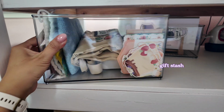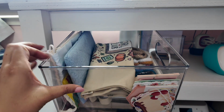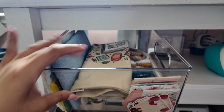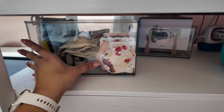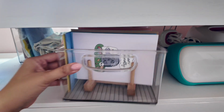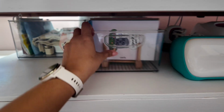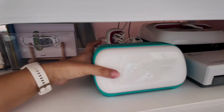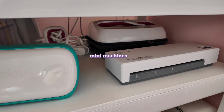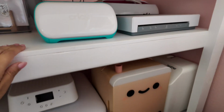So we like to have a gift stash for unexpected birthdays, or sometimes my kids like to give things to their teachers. So we have an assortment of gifts here that we've picked up throughout the year. And we like to stock up on cards as well, so that we are always prepared for any occasion. And then I have my smaller machines here, so my Cricut Joy, some heat presses, and my lamination machine.